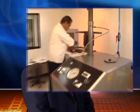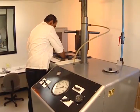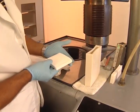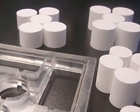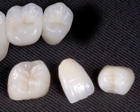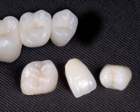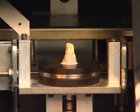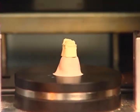Zirconium oxide is one of the strongest ceramic materials available. It is completely biocompatible and is used in many surgeries to replace human bone. First, it is shaped into milling blanks in an isostatic pressing machine at extreme pressure. Prismatik CZ blanks are made in a variety of shapes and sizes to accommodate anterior and posterior single-unit crowns and 3-unit bridges. The model of your impression is placed into a 3D digital scanner.